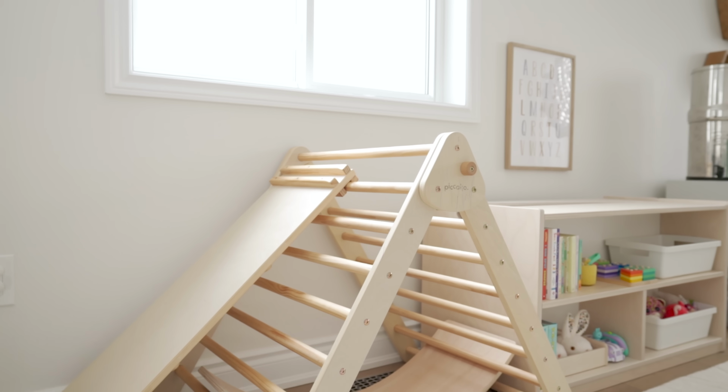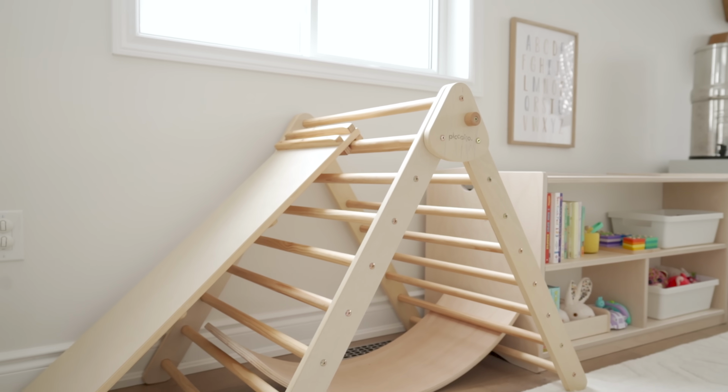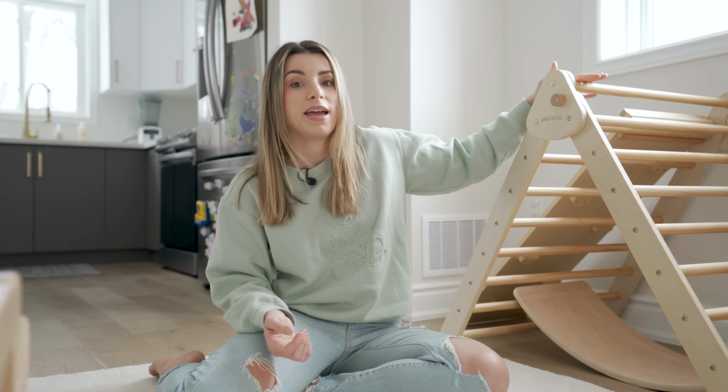slide. And a lot of times, even if we don't have this set up, she just comes over here and starts climbing it and, you know, now she can get up and down it, no problem, and go down the slide. Sometimes she'll ask for our help, but it's been really cool to see her progress with it. And especially in the wintertime, it's really nice to have something like this indoors. If it's raining or a really bad snowstorm, you can get out their energy inside.